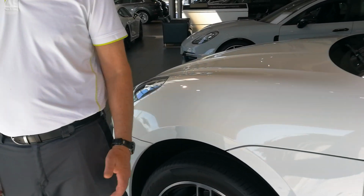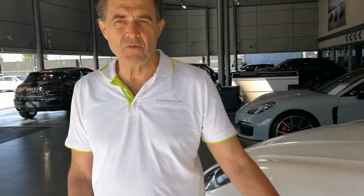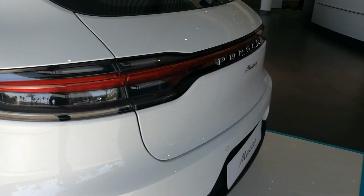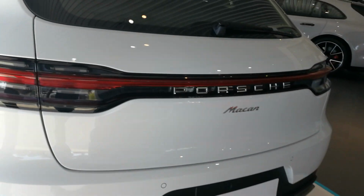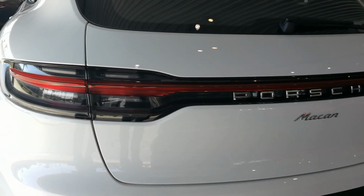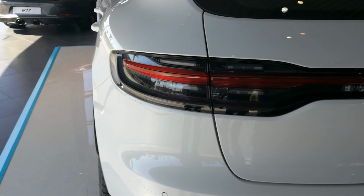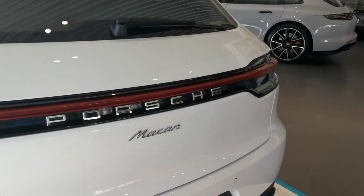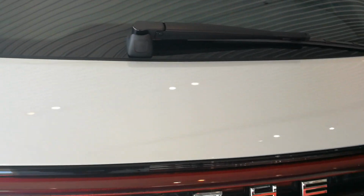Yeah, what I particularly like is the light strip at the back. Yes, that solid light strip all the way across. It's distinctive and all the Porsches have that now. So you've got the four bullet LED headlights in the front. And at the back now you've got this distinctive light strip which differentiates all the Porsche models these days. So yeah, it's an absolute cracker of a car.